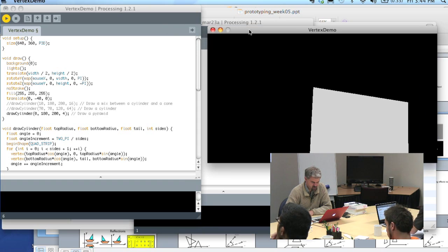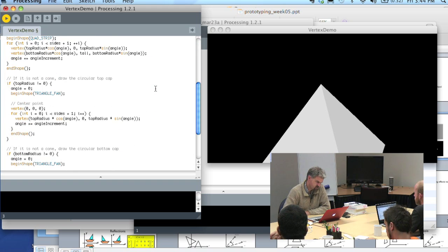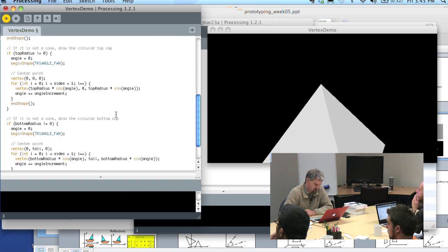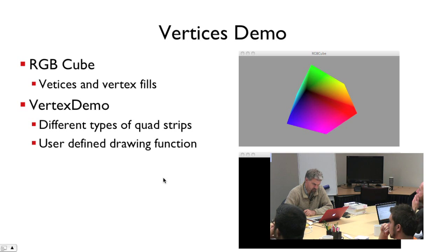But the drawing function is kind of interesting. What you'd normally do in Processing, if you're doing a complicated drawing, is write a drawing function for what you're trying to draw. In this case, they first draw the top and the bottom. They've created the quad strip, and they then create all the vertices, and they do a begin shape and end shape. And then for the sides, they create a triangle fan. For the quad strip, you have to provide 4 vertex values, and you draw the quad. For the triangle fan, it just connects alternate vertices together with a triangle. So they have 2 different drawing methods, and they stick them together to make a shape. Those are both nice examples of how you can create shapes.